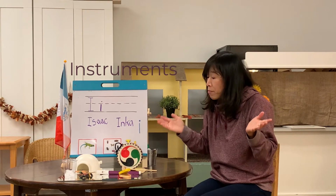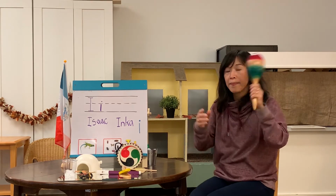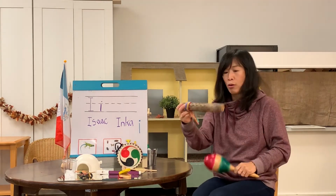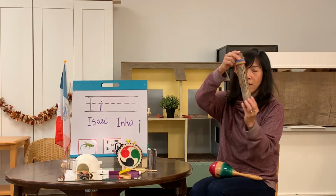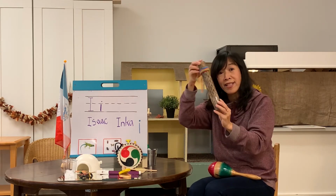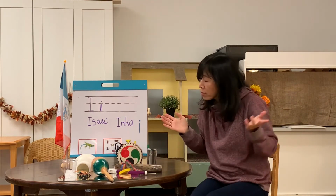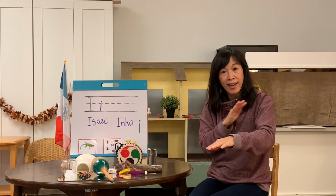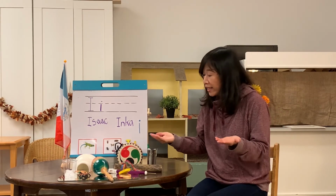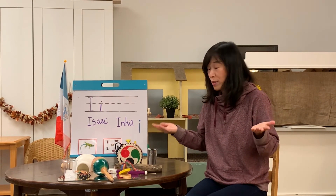Oh, so these are the things called instruments, music instruments. So other things like shakers like this, maracas, or making a sound of the water or rain, so rainstorms. These are all called music instruments. So we're gonna be thankful for these wonderful instruments because we can make such a fun and beautiful music with.